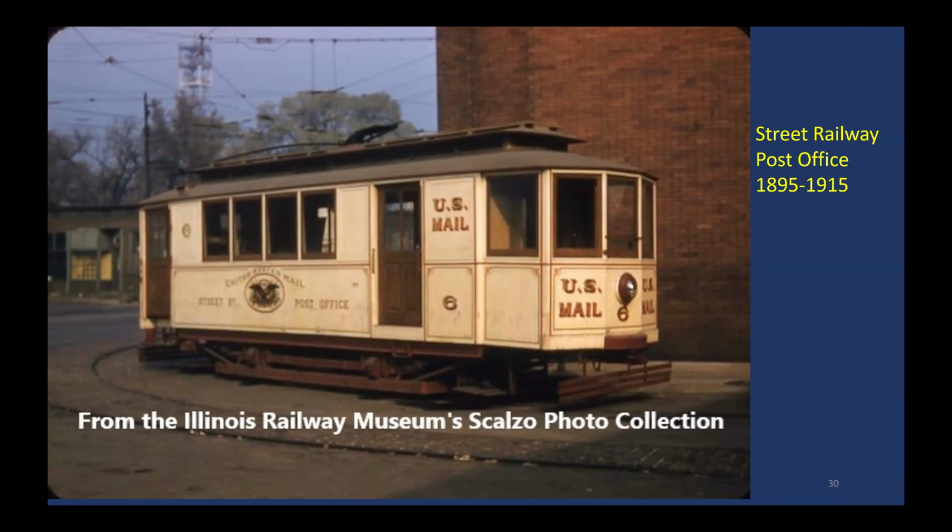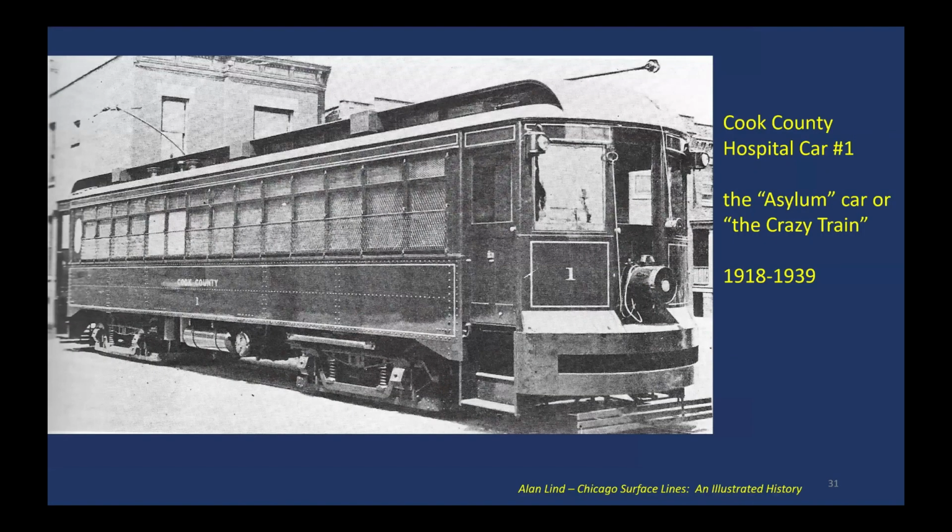I think other cities had similar services, but I'm highlighting this one because it's Chicago. The other one was, I'll stop short of calling it fun. It was an interesting operation.